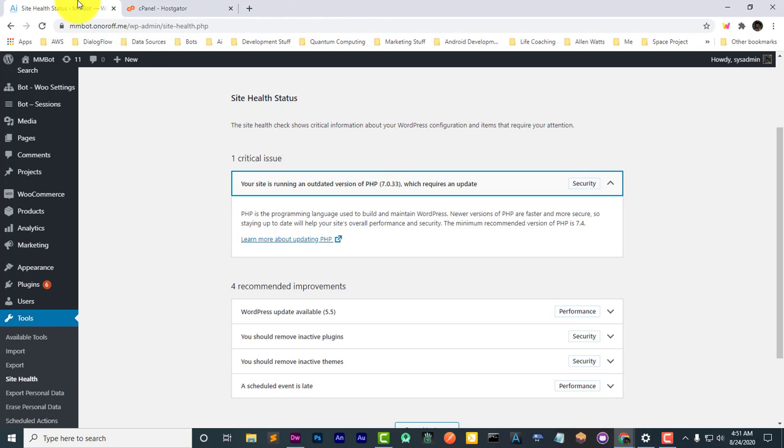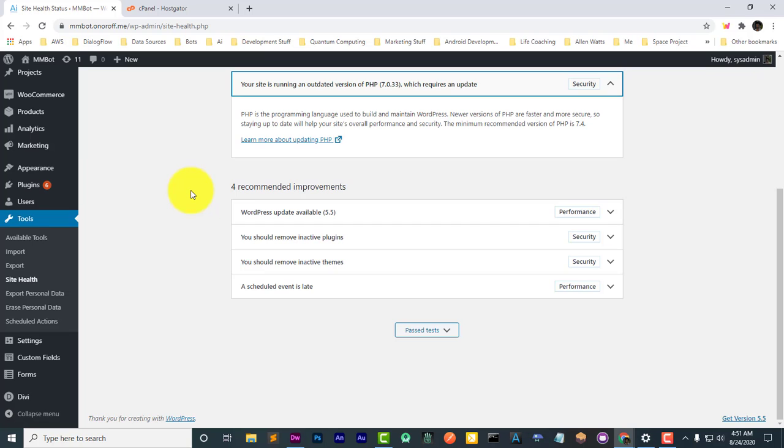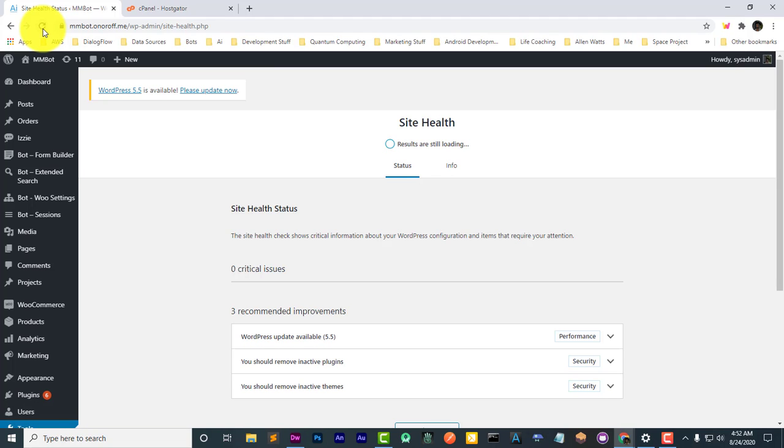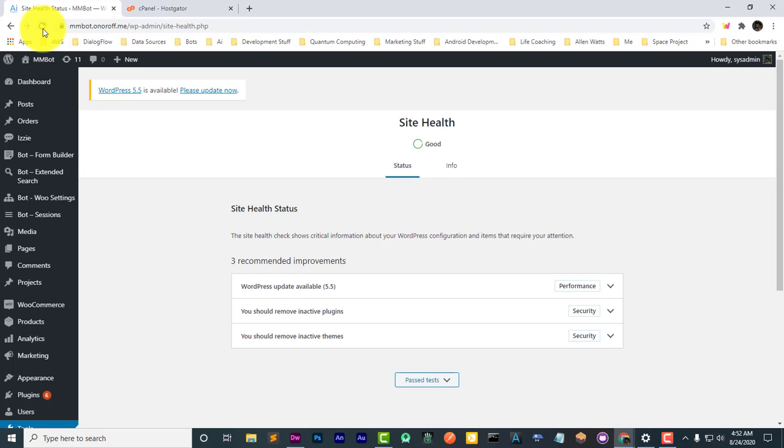Once I've made that adjustment, let's just refresh. So right now it says site health should be improved with one critical issue. Let's go ahead and refresh. And right now it's checking, and voila. Now the site health status has been changed to good.